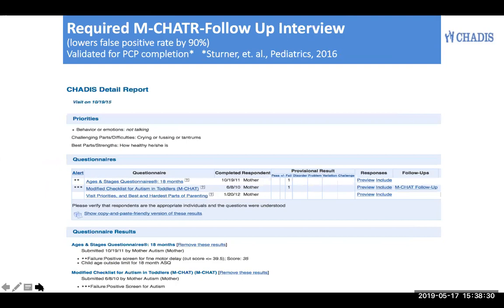The most commonly used autism screening tool is the MChat, now the MChat-R, with its follow-up interview. The follow-up interview has been shown to be necessary to achieve adequate specificity, and we've automated that, as you can see, through a link in Chatez, allowing the clinician to get the correct prompts for the items to be following up on positive screen items, and instantly scoring in the background.